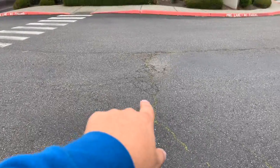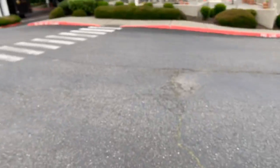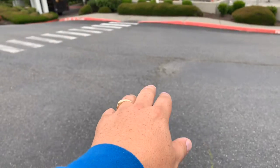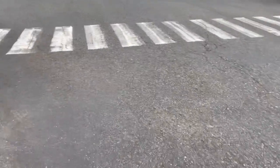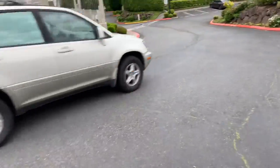What we'll do here is we'll end up doing a 6x4 repair right here. So you see the crosswalk, and you've got this alligator cracking right here in this spot. So we'll get that done right there, and that should do it for the property for now.